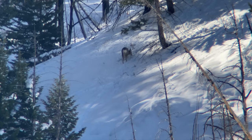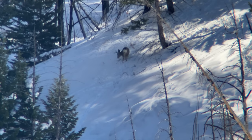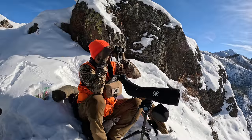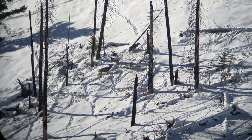And it looks like there's another deer up there. Nope, just him. He's just a little forker. 1, 2, 3, 4. Him and the small buck. There's 60 up there.